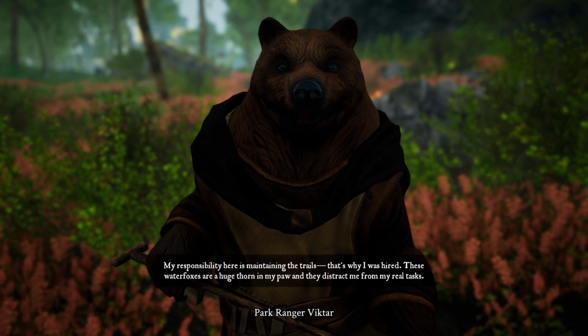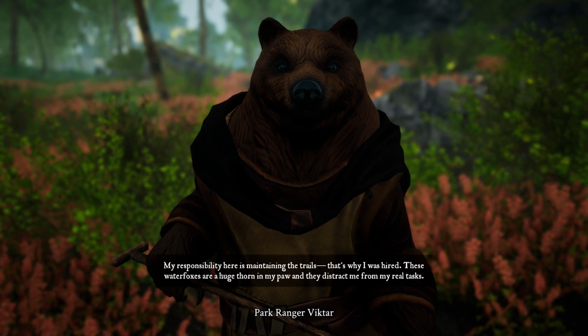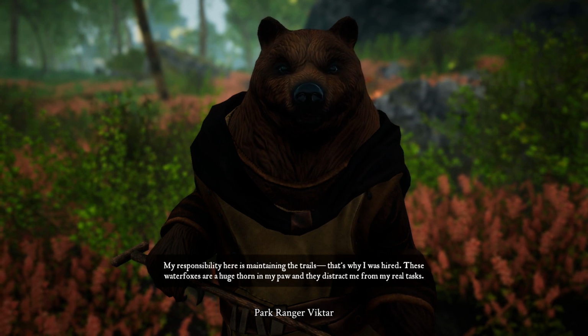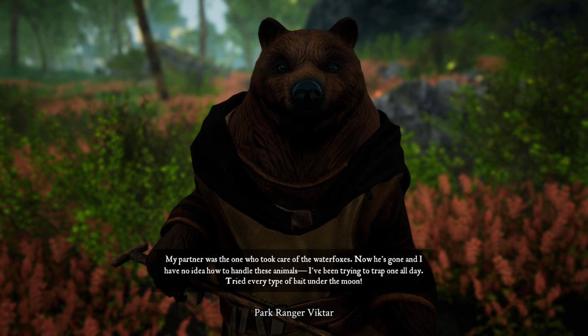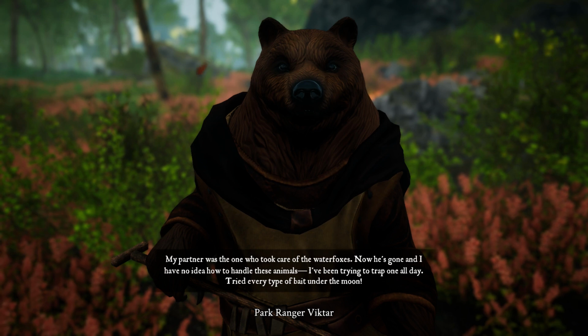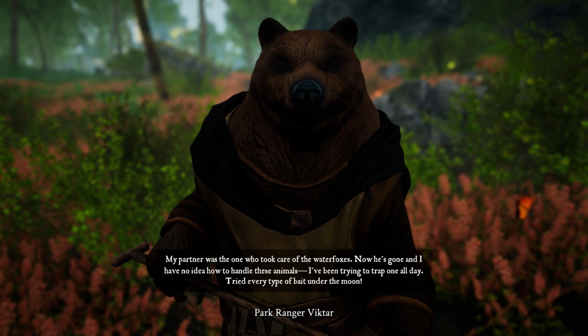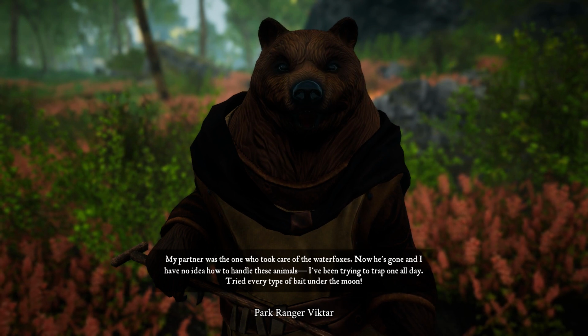My responsibility here is maintaining the trails. That's why I was hired. These water foxes are a huge thorn in my paw, and they distract me from my real tasks. My partner was the one who took care of the water foxes. Now he's gone, and I have no idea how to handle these animals. I've been trying to trap one all day. Tried every type of bait under the moon.